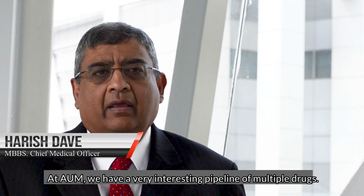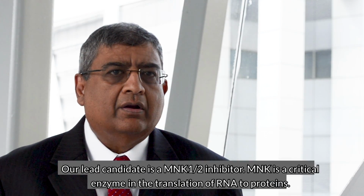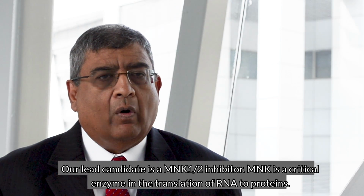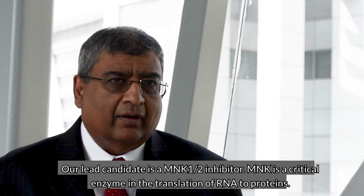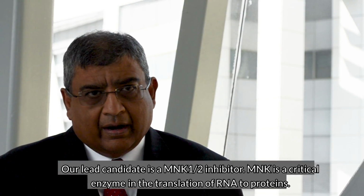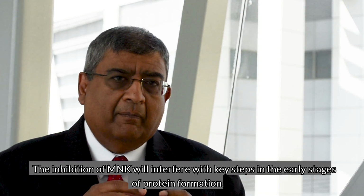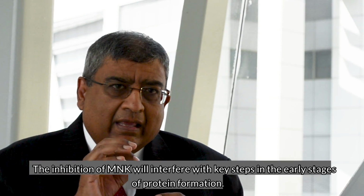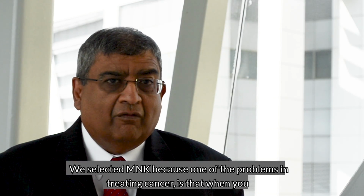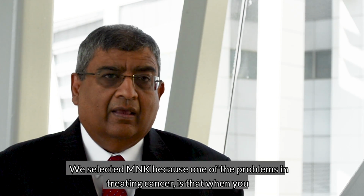So at AUM, we have a very interesting pipeline of multiple drugs. The one drug that we are leading with, our lead candidate, is what's called a MYC1/2 inhibitor. MYC is a critical enzyme in the steps taken from RNA being translated into protein. And so inhibition of MYC will interfere with that key step in the early stages of protein formation.